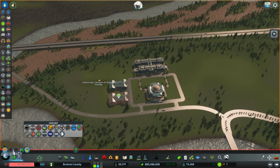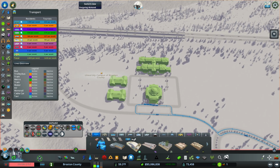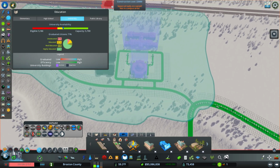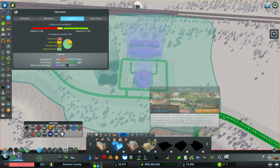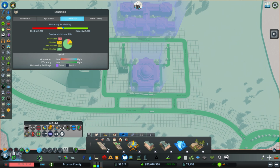You guys know I rebuild these multiple times. That gives me 85 out of 20. Basically, I build them to get them upgraded, and then I build them in their final form. We'll just throw the groundskeeping there, and then the only other thing we have are dorms. So we'll just throw in a couple dorms, and hopefully that will get us to where we need to be for our attractiveness. Come on, where do you want to go? There's where you want to go.